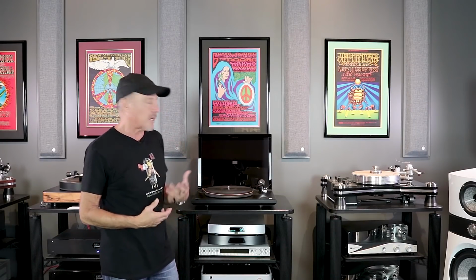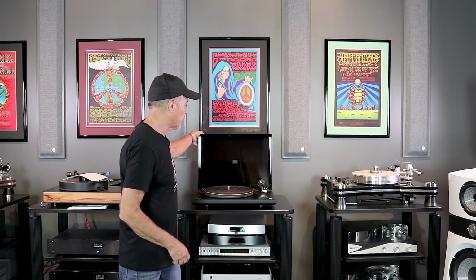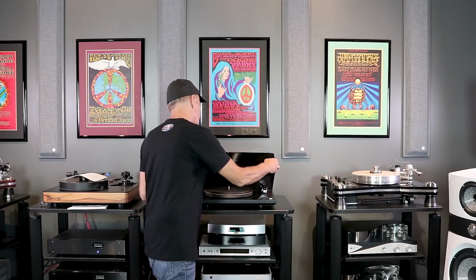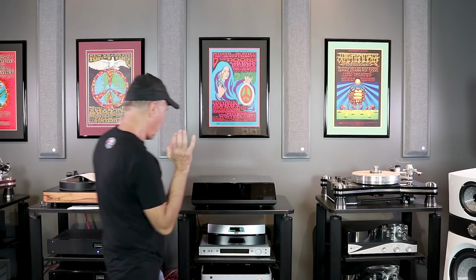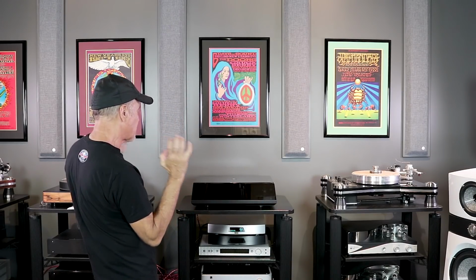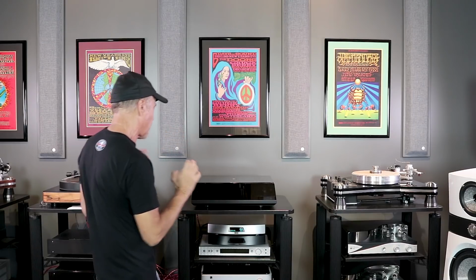And then lastly, it comes ready to rock. Look at this dust cover. It's a beautiful dust cover. I mean, they just did a great, great job. It is a fabulous, sexy package, and it sounds great.